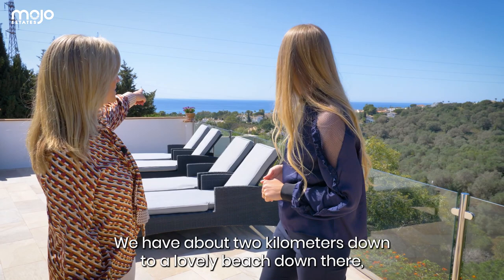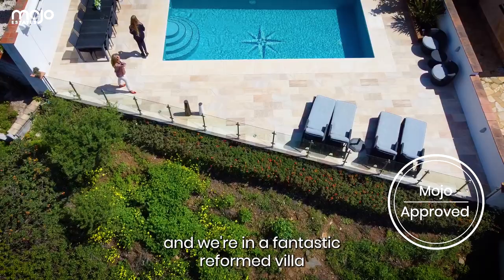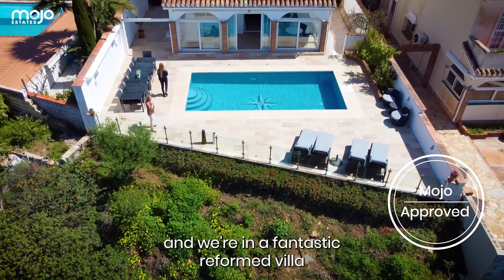We're in Calahonda at the moment. We have about 2 kilometers down to a lovely beach down there. And we're in a fantastic reformed villa that will cost you 970,000 euros.